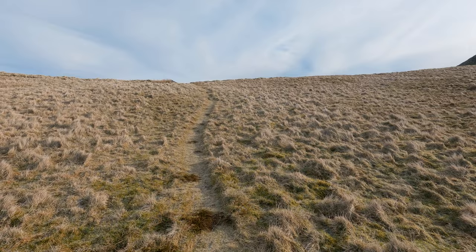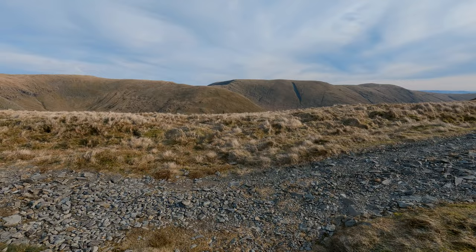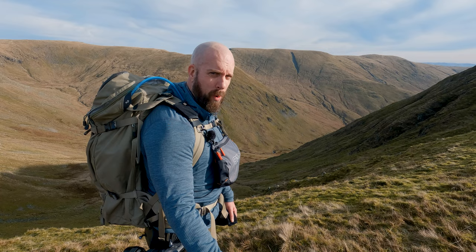Okay, here we go. Just getting to the ridge now. I'm looking forward to seeing those views across the valley. Lovely. Let's keep going. Look at that drop. Flip a neck. Isn't that absolutely stunning? Can't quite see Nan Bield Pass. It's just behind Lingmell End here.